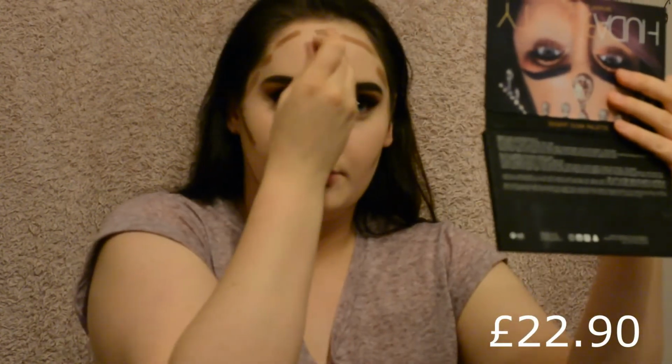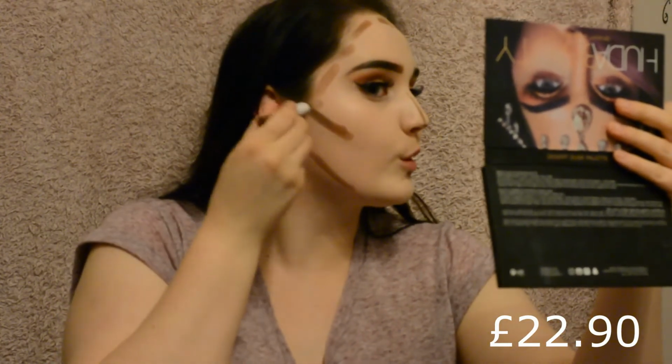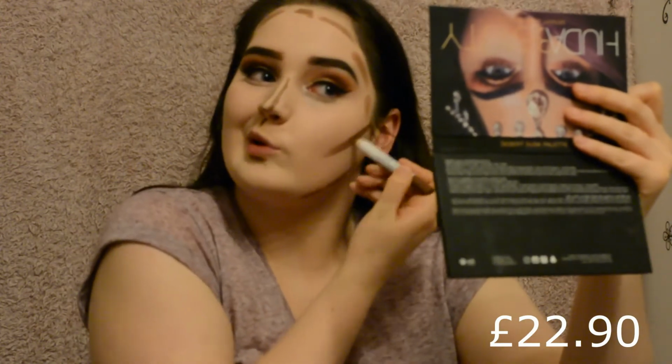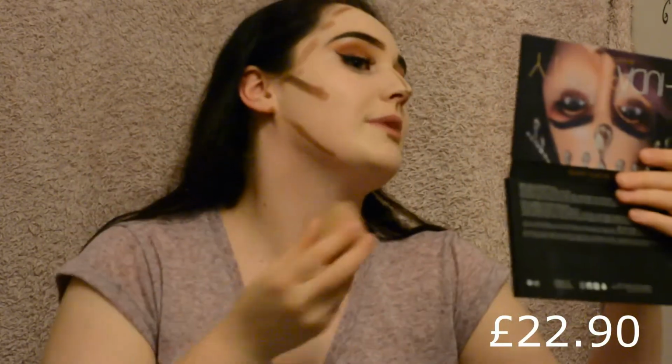I'm going to use this down my nose because obviously this is a lot more precise. I'd say this one's a little bit more cool toned, if you can see there in comparison, so I'm just going to put a tiny bit. Yeah, it's a bit more cool toned and a bit darker. So I'm just putting them on those points as well. And then I'm going to blend this in and hope for the best. I just hope it blends well.